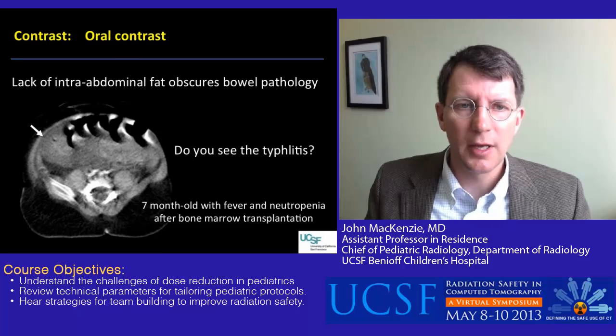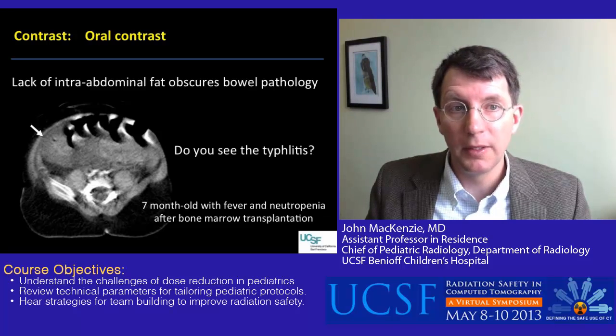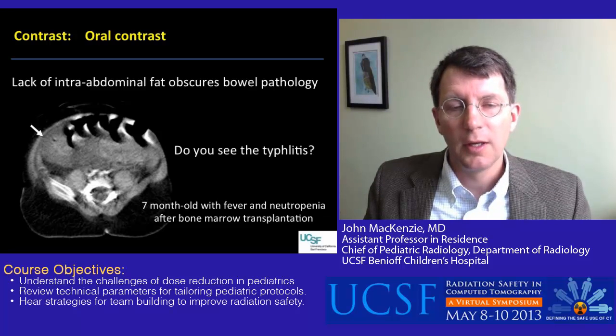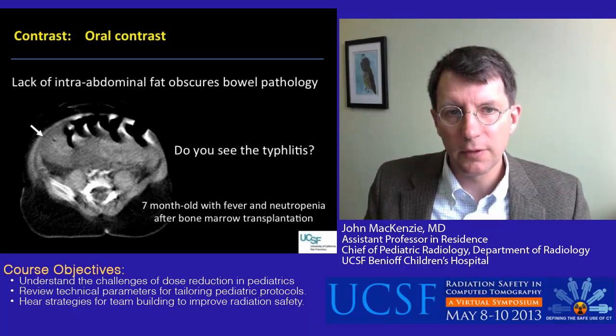Let's turn to this example of how oral contrast material might have helped us more confidently diagnose bowel inflammation. This is a 7-month-old with a fever and neutropenia after bone marrow transplantation. The patient is moving during the examination, and before the exam, they had a hard time giving the patient oral contrast. Several things here make visualization of the bowel wall difficult.